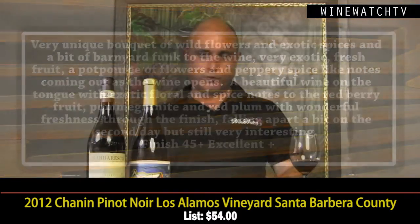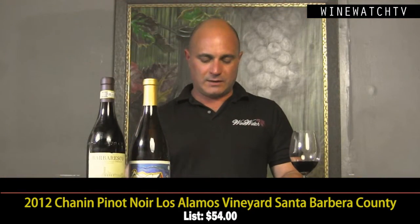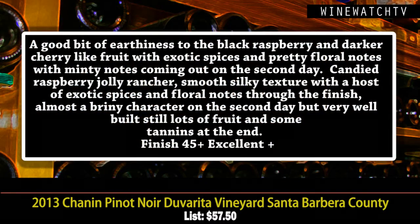This guy producing outstanding, balanced, and more old world style Pinots. A good bit of earthiness to the Duvarita with black raspberry and dark cherry fruit, exotic spices, pretty floral and minty notes coming out on the second day. That candied raspberry Jolly Rancher fruit, just smooth and silky on the tongue with that exotic spice and floral character. A little bit of a briny note here coming on the second day. Very well built, and some tannins in this wine also a little bit bigger.